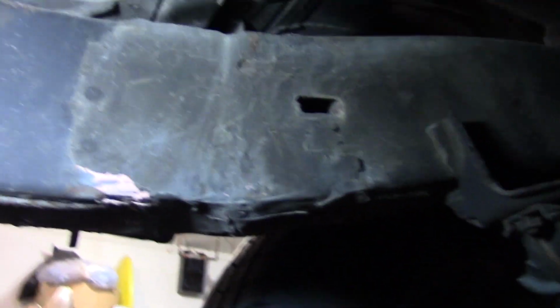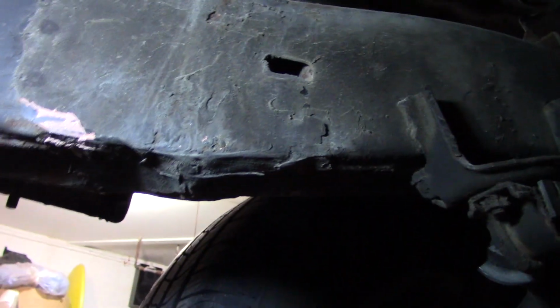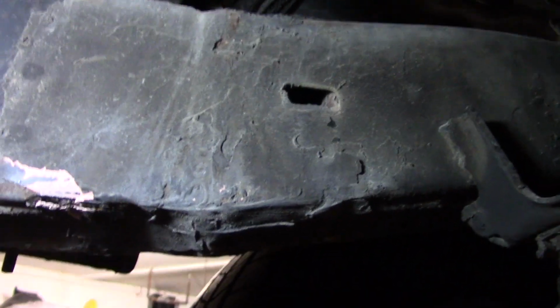Alright, so up here, I don't know if you can see this. I had some frame repair here. And they just put some body filler over it to kind of hide it. They just welded it back together where it was torn and bonded over it. So the front end does not sit correct. It has an odd stance because the frame's still not straight on one side, and it sits funny.